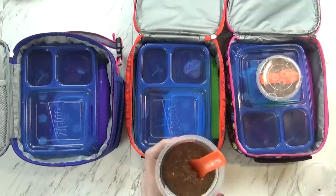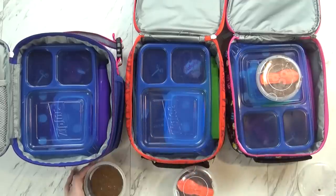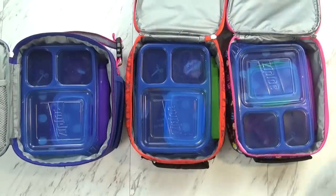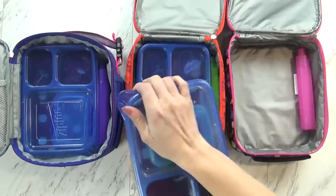Maybe I should try it. Yeah, it's not good. It has a very dark chocolate flavor to it and not enough sweetener to balance it out. So maybe not the most kid friendly choice for lunches. Okay, but let's check everything else, starting with Mackenzie's.